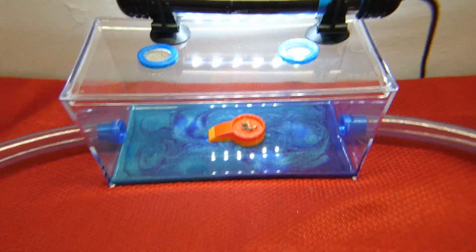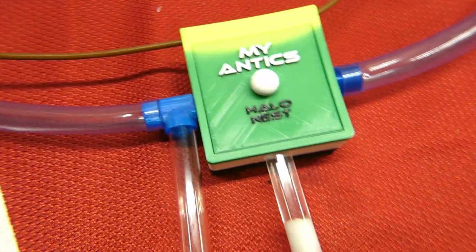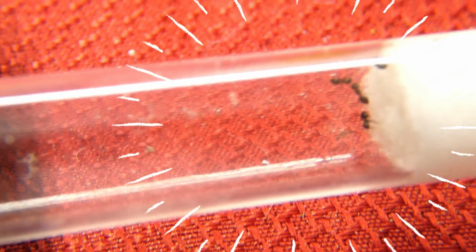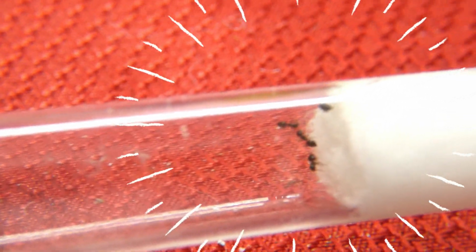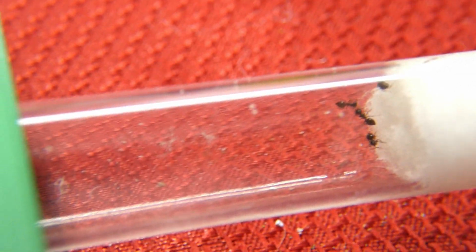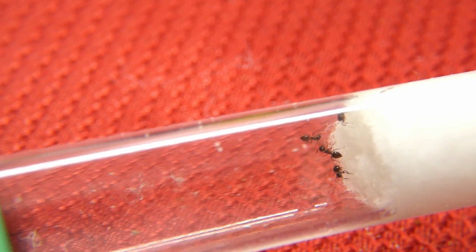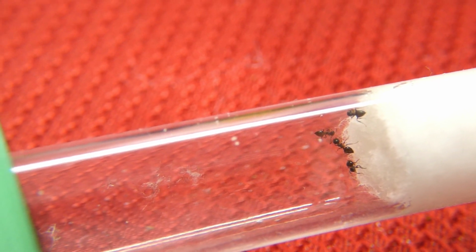Moving on to the ANTICS Halo nest. Before we open it up, let's take a look at the test tube. On day 3, the queen and all of the brood have been moved in. There's just a couple of workers left, either getting a drink of water or just hanging out in their old stomping grounds. Very, very good things.